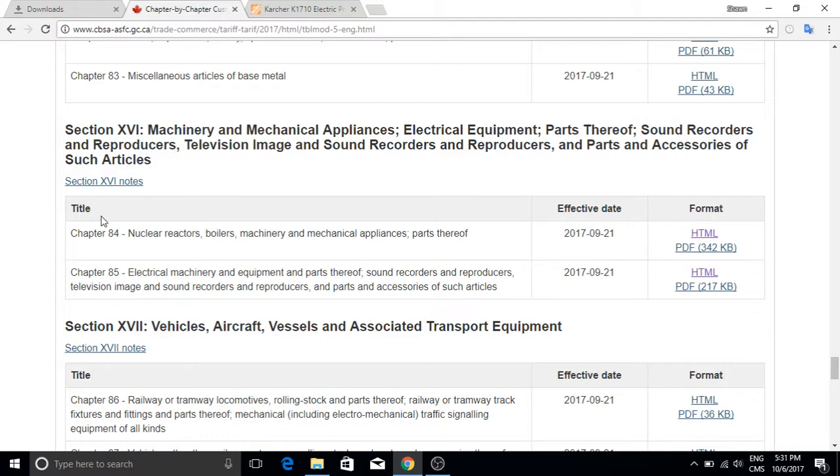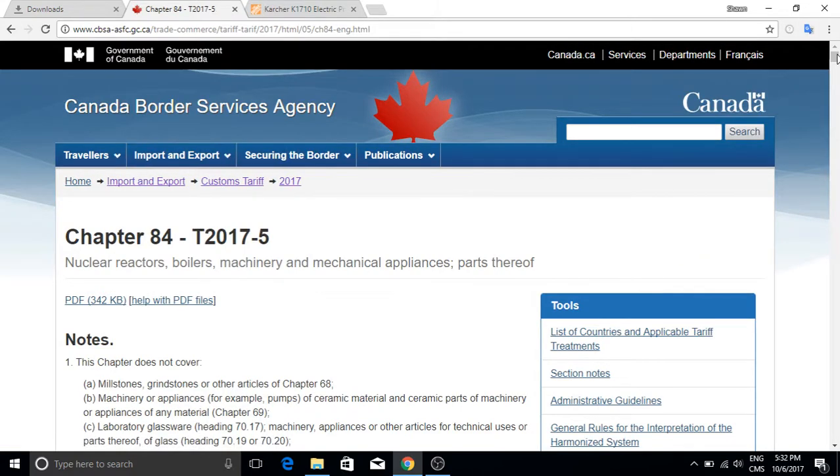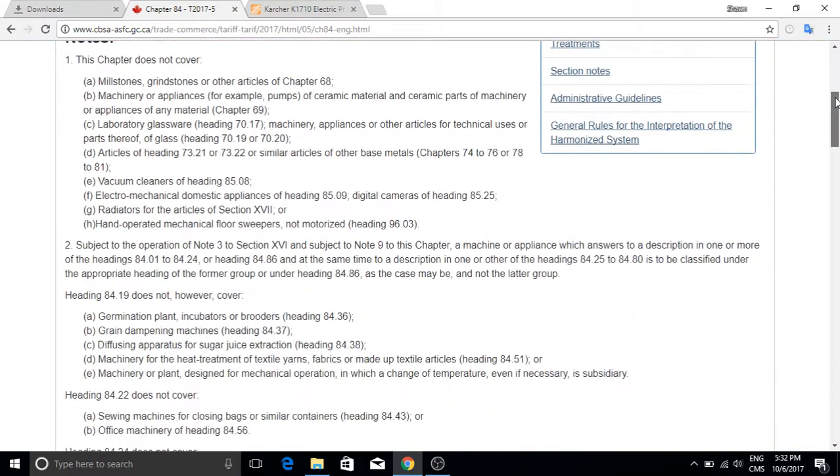This section you can see is split up into 2 different chapters. The first one leads off with nuclear reactors. It seems I won't find it in there, but it's a very broad chapter. This chapter is more mechanical items, whereas this one is more electronics equipment. After doing a little bit of searching between the two, I found mine to live here in chapter 84. So I'm going to go down chapter 84.